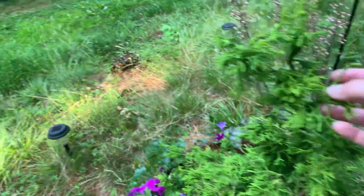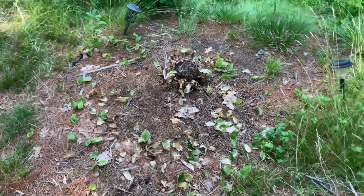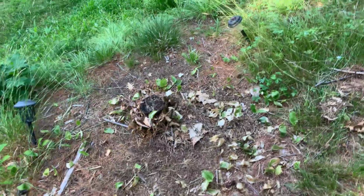Hinoki cypress. It's kind of prickly. This is an oak tree that grows back every year. I just use it as a bush until I get sick of it or it blocks my view of something pretty. And then I chop it.